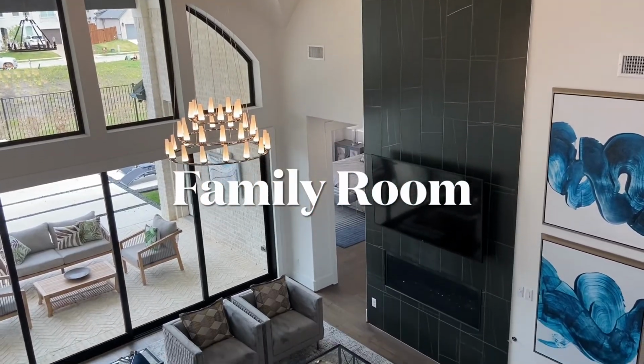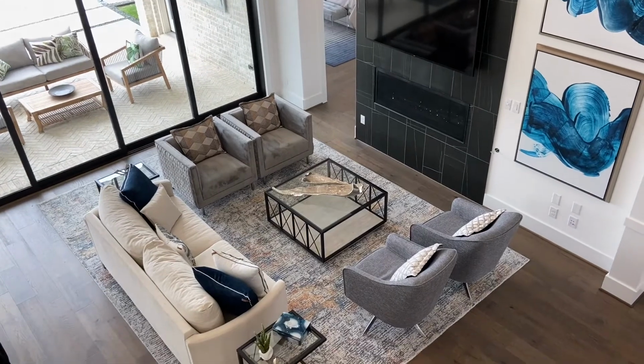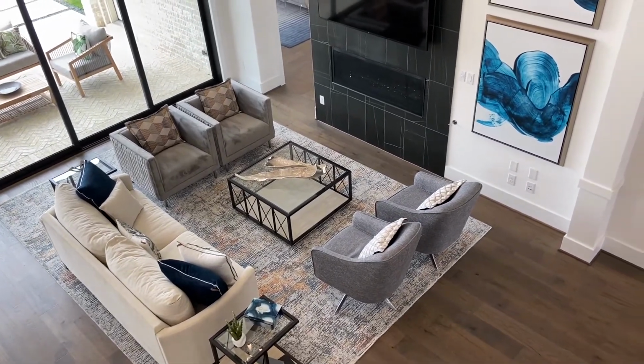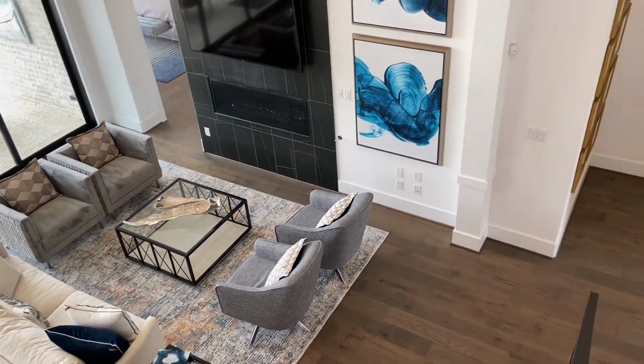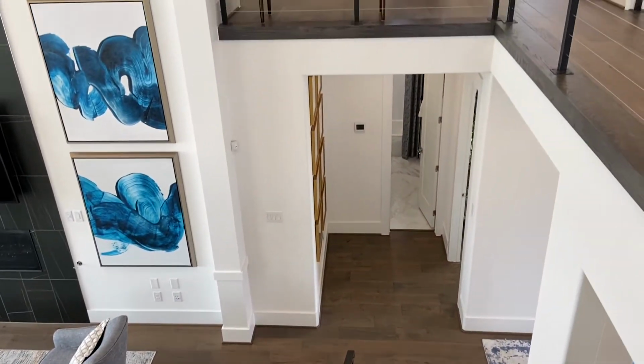This family room does not disappoint. The lovely fireplace goes from floor to ceiling and the windows are immaculate, as it creates such an open concept and lovely room giving off tons of natural light.